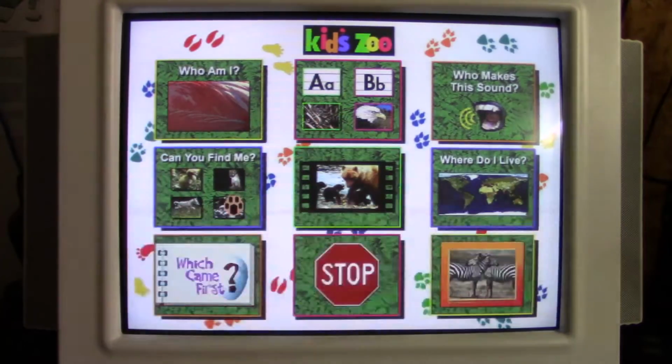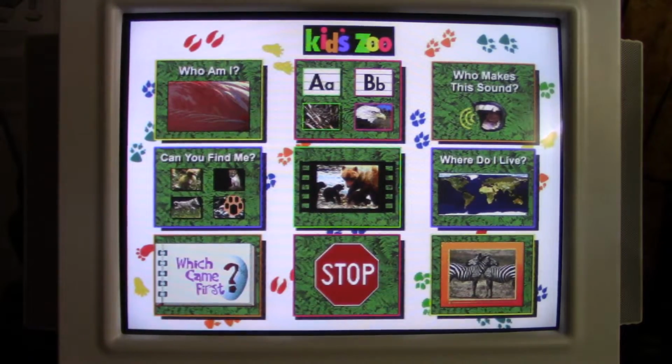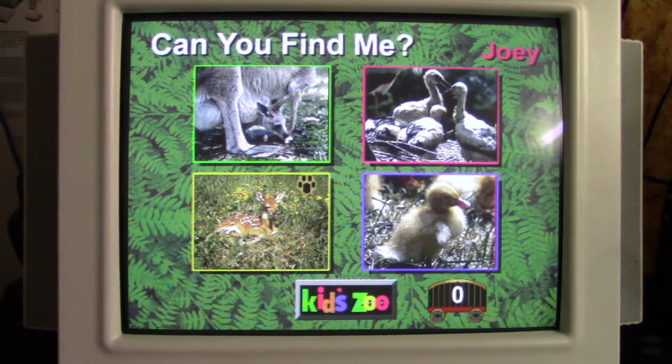Can you find me? Even though your baby animal names, try to get all the way to 12. I am a Joey. Can you find me?